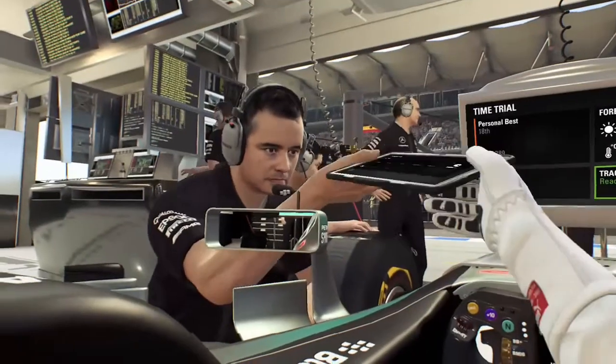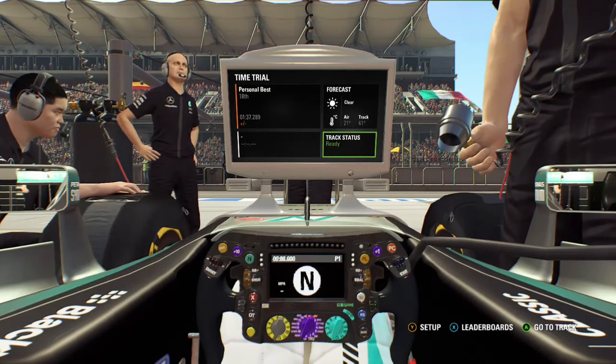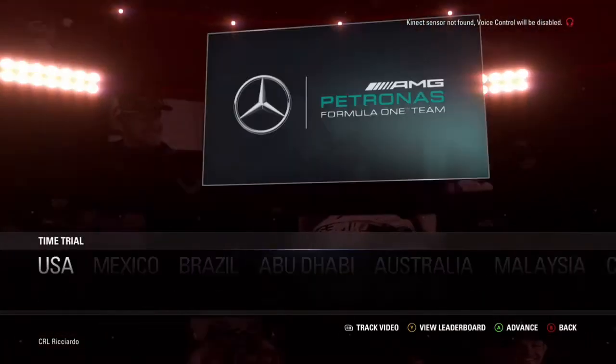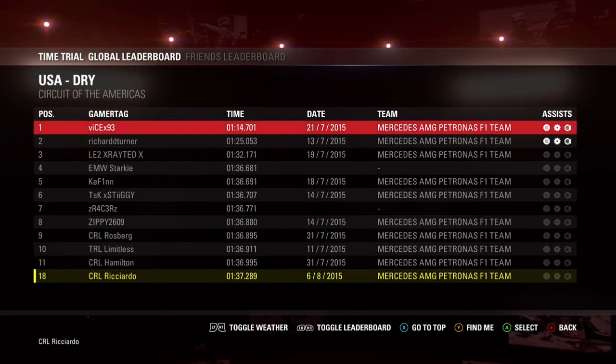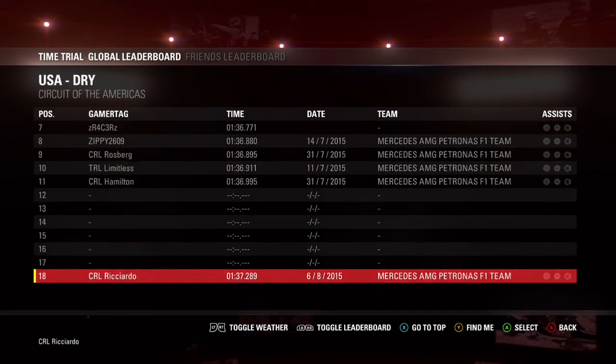So that's the setup for the United States Grand Prix. I hope that, guys, helps you a little bit. So moving on to where we stand in the world. So here we go. After this, so time trial. And we stand 18th in the world, so 137.289 puts us 18th, so not too bad.